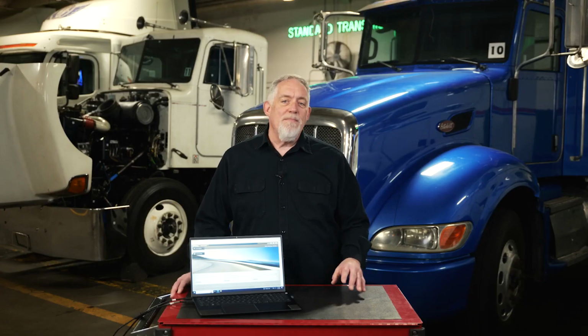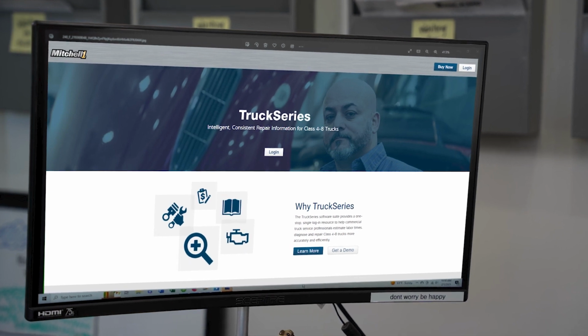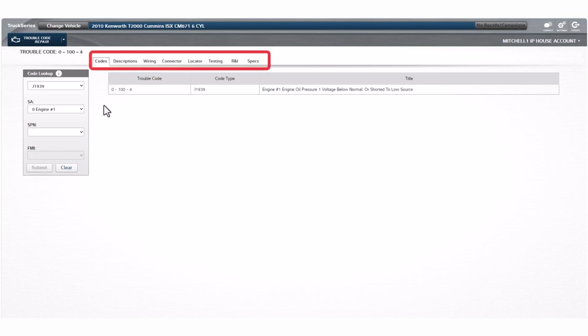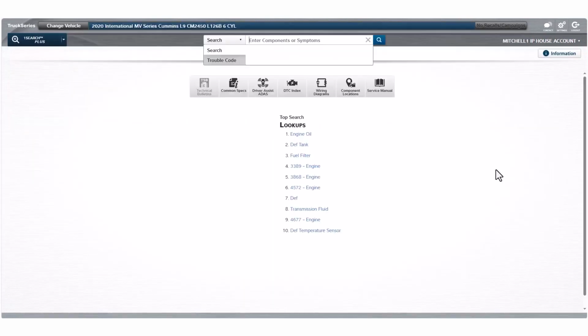No more scouring manufacturer websites searching for proper truck service repair information. TruckSeries brings everything into one place. You can go from trouble code to diagnostics in seconds and dive right into the repair. To begin, simply select a vehicle by plate number, VIN, or by make and model.